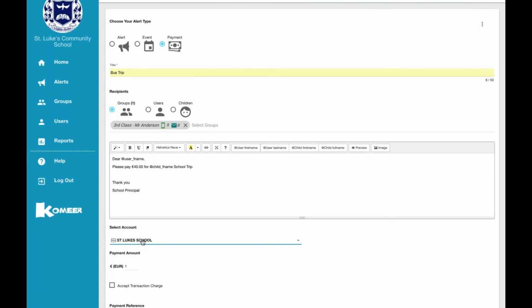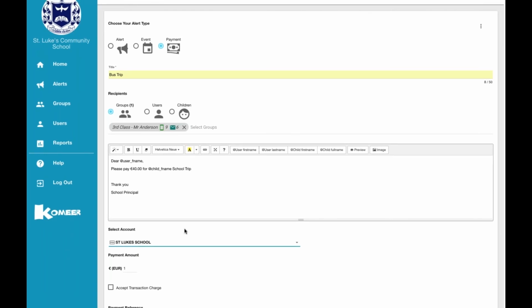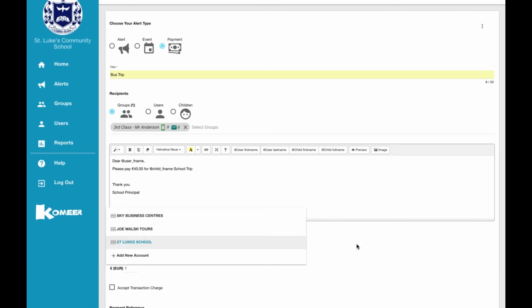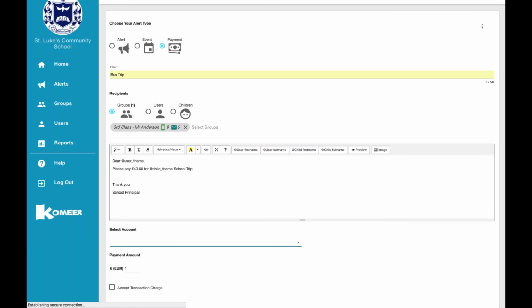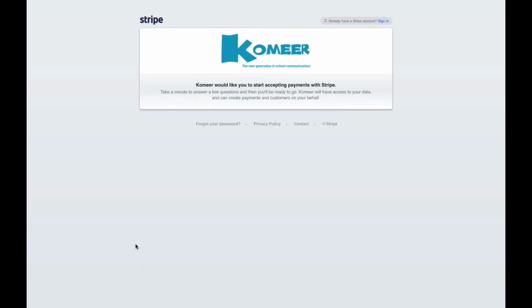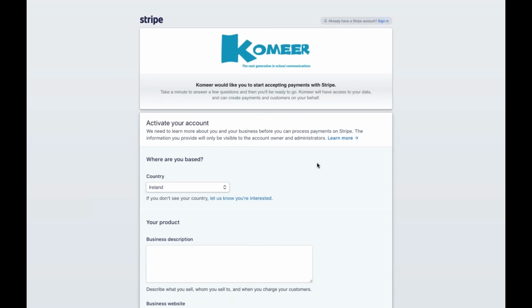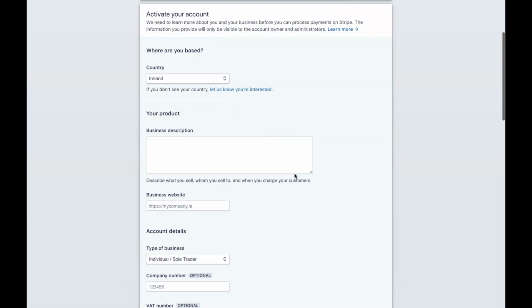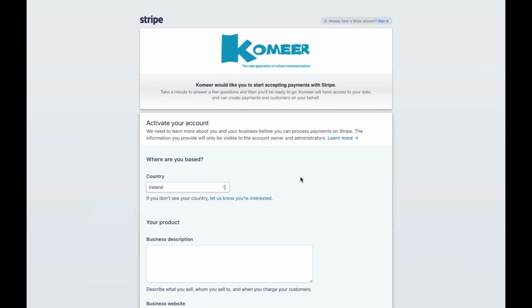Now, if you don't have Stripe configured, let me show you how to do it, and we've made it as easy as possible. So the first time you use Komeer Payments, this here is going to be blank. It's going to come up with add new account. When you click on add new account, it'll launch our Komeer Stripe partner page. And it's a one page form that you must complete. It's very easy to do. It's just looking for a little bit of detail about you.